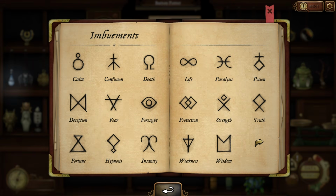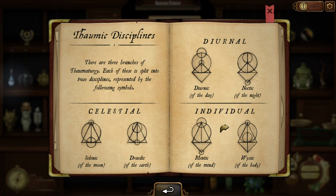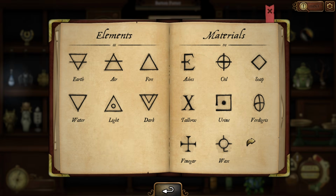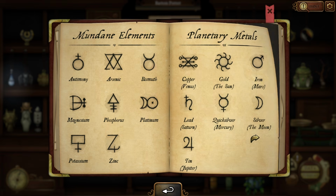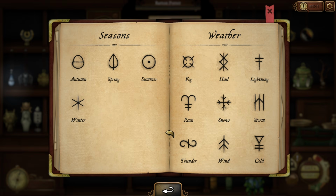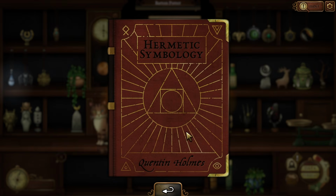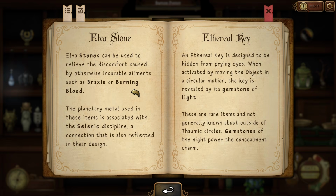So it said Selenic is of the moon. Is there a moon symbol? Elements. Oh, planetary metals. The moon is silver. So it's made out of silver. Weather, seasons, Wicca. No. Oh, and that's it. Okay. So stone made of silver of the Selenic discipline reflected in their design.